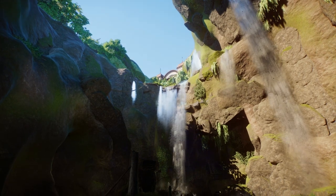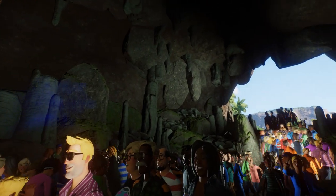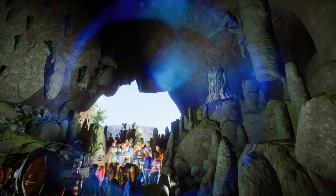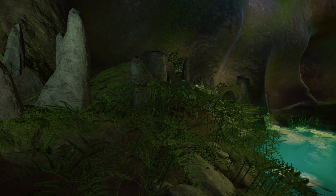Oh, especially the part in behind you, like the stalactites. I don't know how you say that in English, the cave things. Yeah, the cave things. Yeah, it's great. I really like it.